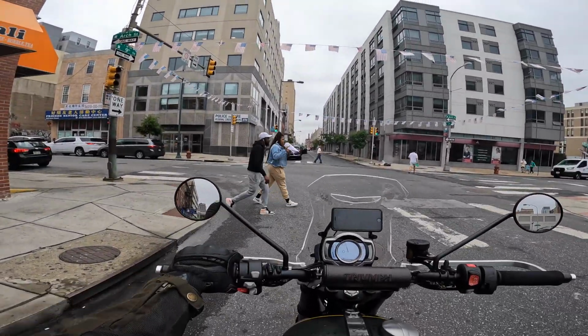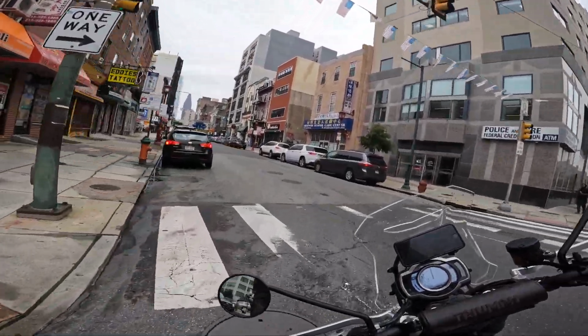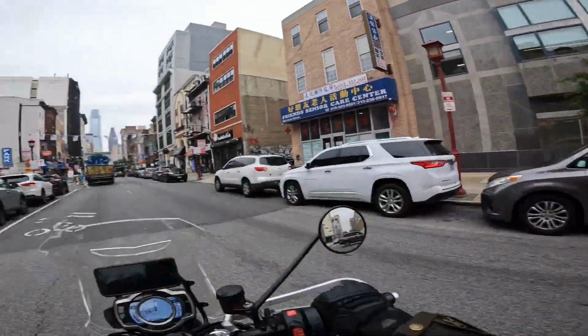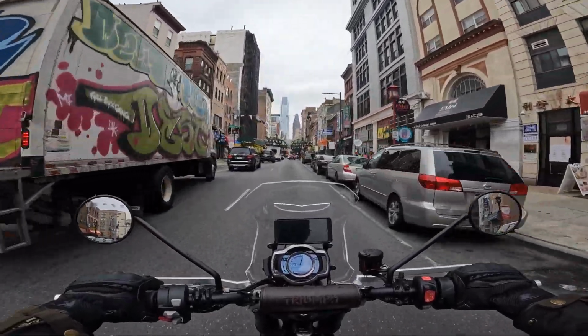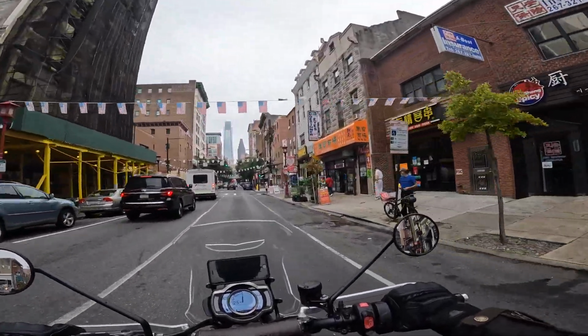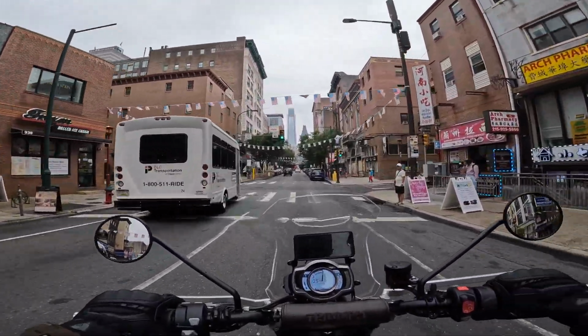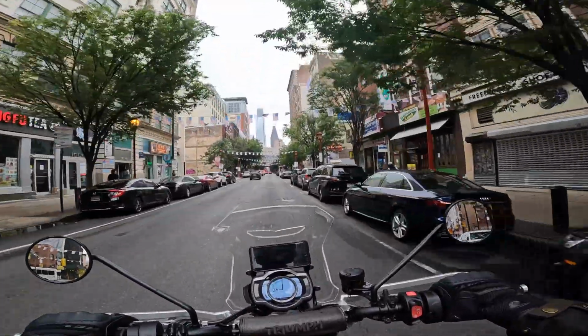The stock front tire, Metzeler Tourance, probably an 80/20 style off-road tire, tracks so bad. If I see something coming in the road, like a line, and I hit it, my bike just wants to shift and take that line. And I do not like that. So I intend to look into better options for that. I'm going to go more street tread on this bike.